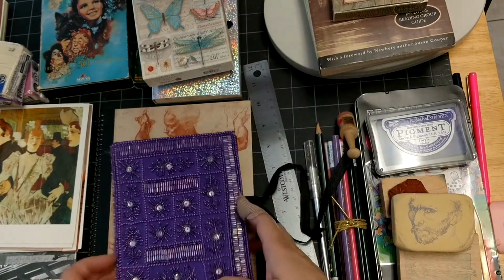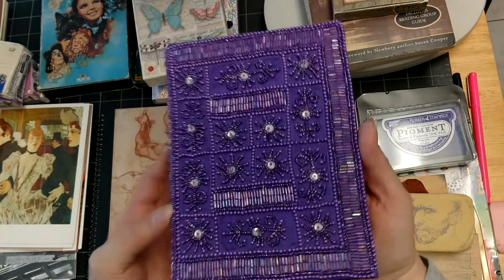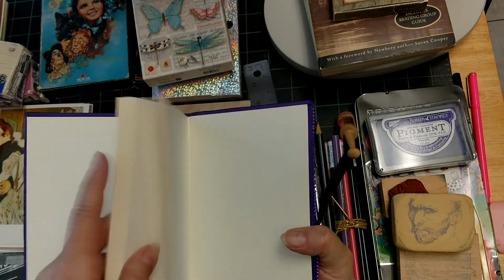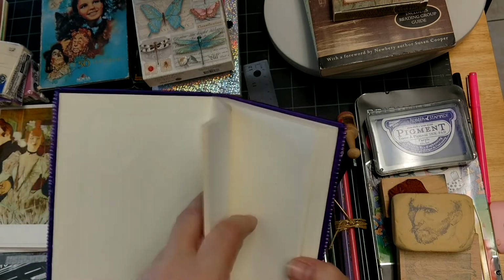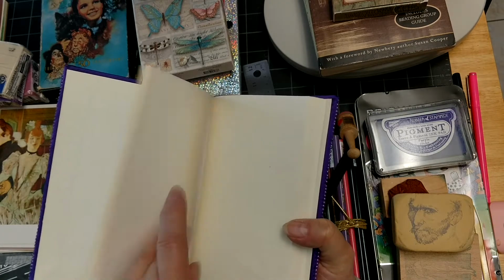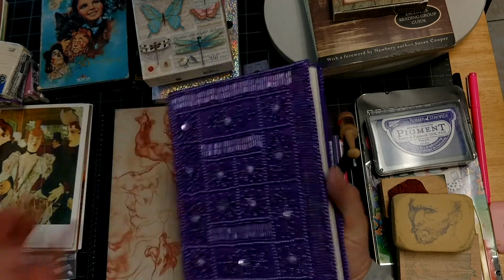And then there is this beautiful little journal. How pretty is that? The pretty beads. And it's empty. And it's not only empty, but this paper is delicious. It's like a cotton paper that's kind of thick. It's thick enough. I wouldn't want to put too much wet medium on it, but it'd be great for gluing and drawing and all that.